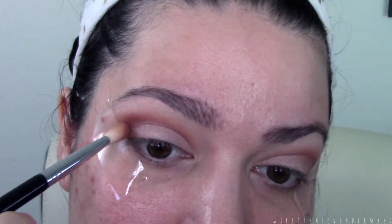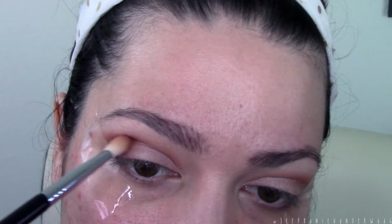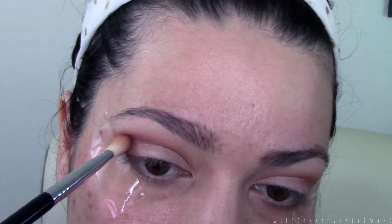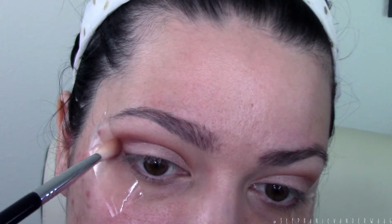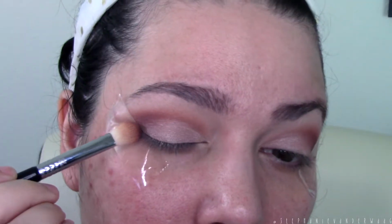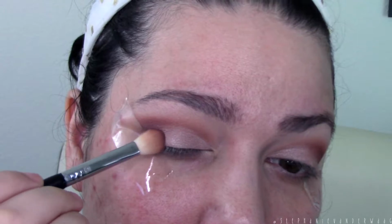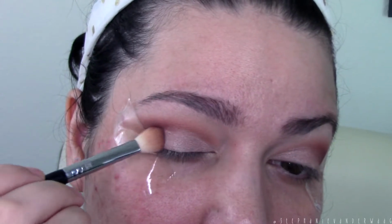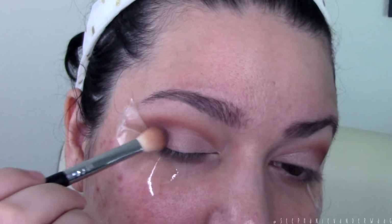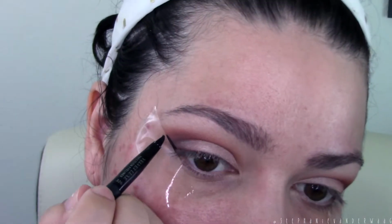Okay, going back in with red ochre. I'm not speeding it up too much, and I just put it in where you see it on the crease top, but just on the outer part of my eye, just to give it a little bit of extra definition. And then I'm going in with Cypress Umber, and I'm just adding that onto the outer V and just keeping it there. I've added a little bit on the lid just to give it almost that ombre effect. As you guys can tell, I like that ombre effect with my eyes.